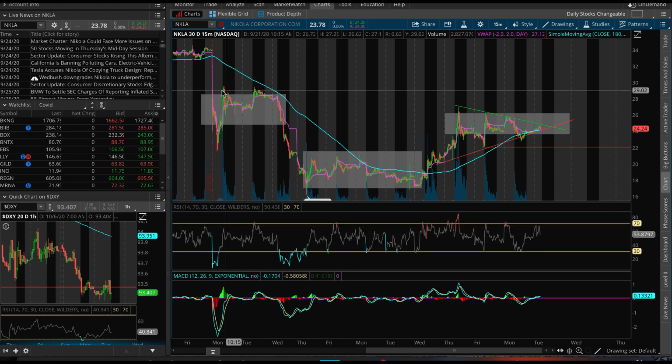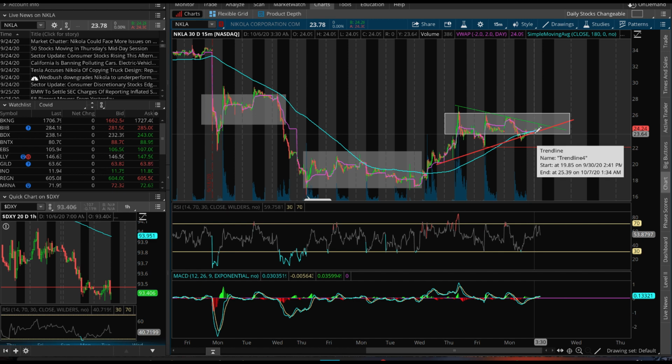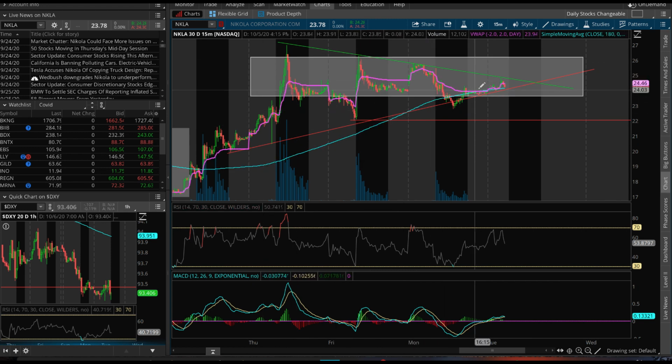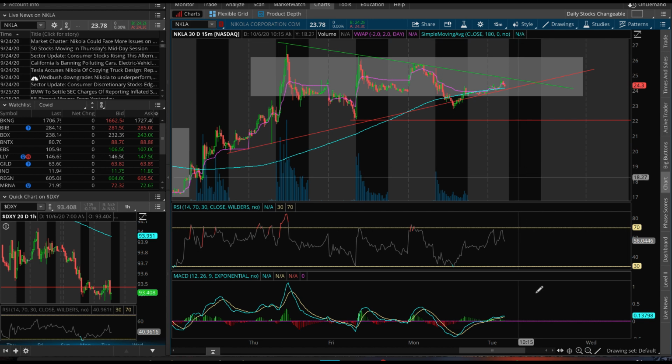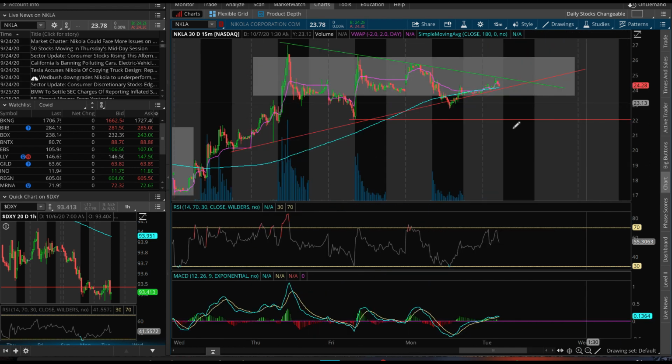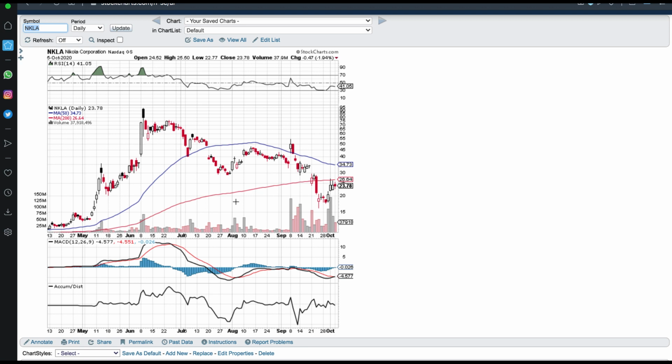Now you can see we've got an inverted head and shoulders here, which is obviously a breakout higher pattern, and on top of that we've got a symmetric wedge here, which is basically when you get higher lows and lower highs converging together for a breakout higher or lower. Now, the reason why we believe this would be a breakout higher here is obviously because the inverted head and shoulders is trading above the simple moving average, and on top of that, look at the daily chart here.